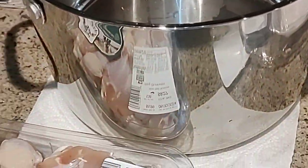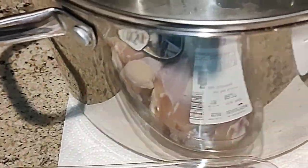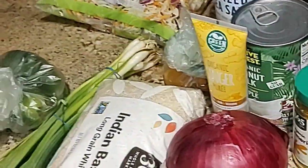So I'll be using this pot to... So let's get cooking, guys.